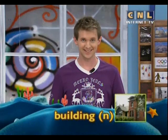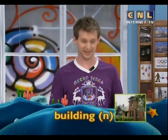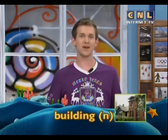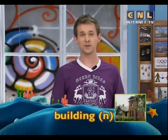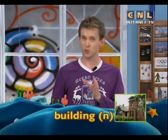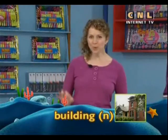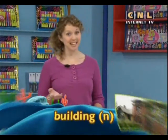Well, Olga wants to live in a safe place, and Renee says that her apartment building is just the place for Olga. Let's look at this word, building. A building is something that people build or that they make, usually for people to live in or to work in. A house can be a building. A school is a building. In our conversation, we're talking about an apartment building. This is a big building with many apartments inside.